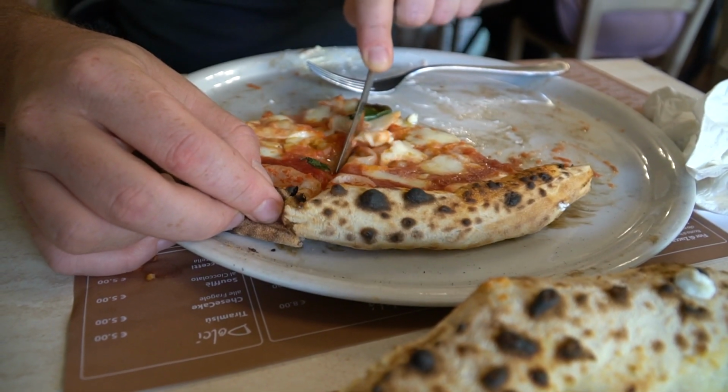Oh, it's good. That's a good light pizza though. It's not as heavy as I thought it was going to be. Love it. I wish they had some ranch dressing.